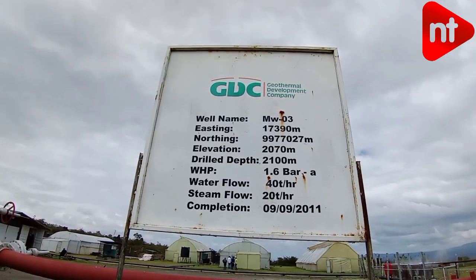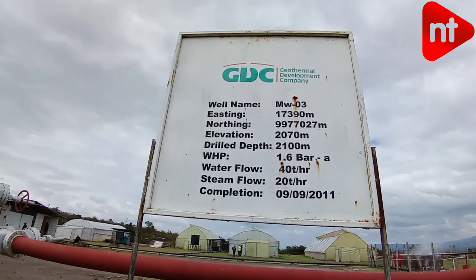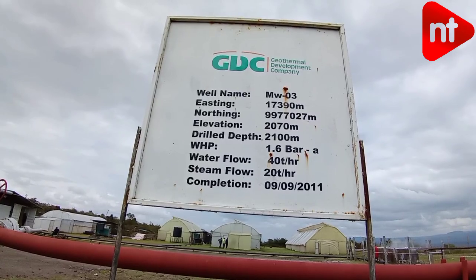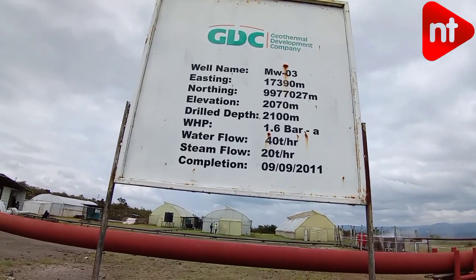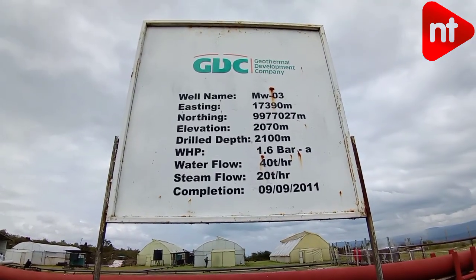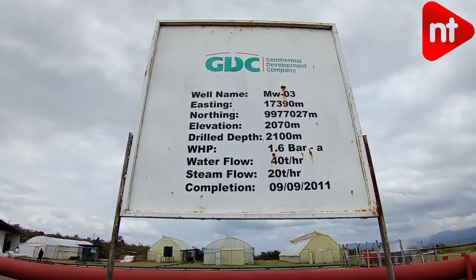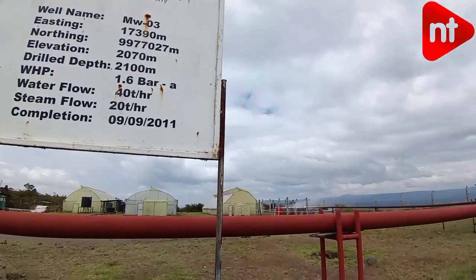Before we proceed, you can see the well name is well 3. Then easting, those are the coordinates, the elevation 2070 meters above sea level. Then it's drilled to a depth of 2,100 meters. And water flow, steam flow, completion, it was completed on September 9th, 2011.